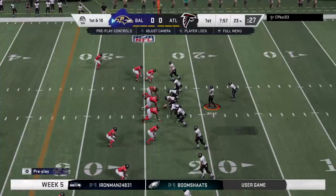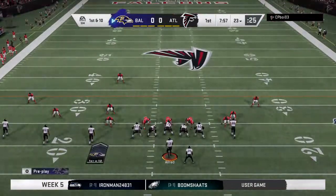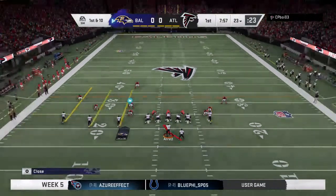Okay. Right 40 right. Check right 45. Rip right. Rip right. Ready. Extreme.